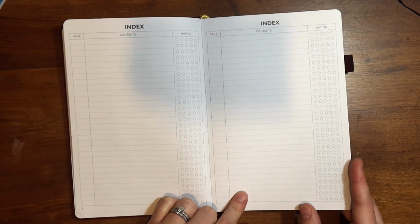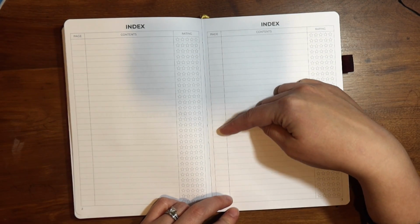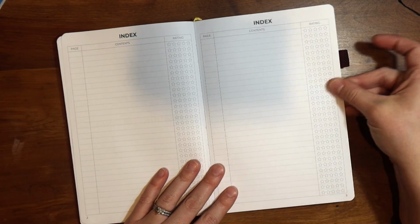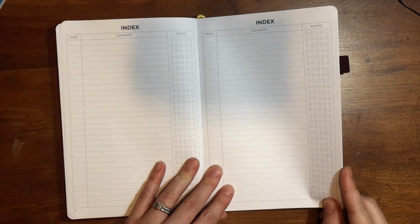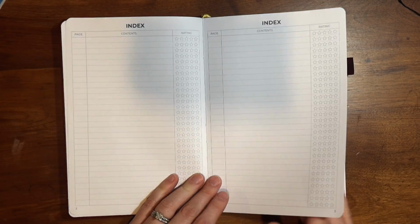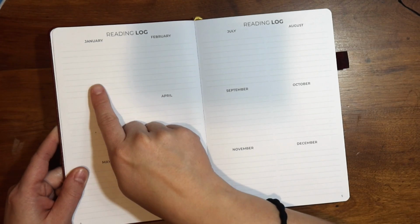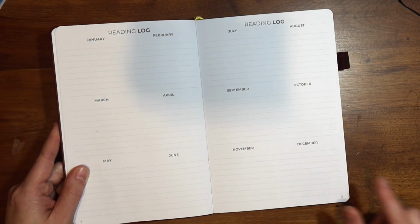There's 2 pages and about 30 lines on each page. So that would be what, 60 books that you read? That's not enough for me. I think that might be the theme going forward with this journal, but let's keep looking. The reading log looks like you just list the books that you read for each month. So we've got January all the way through December.